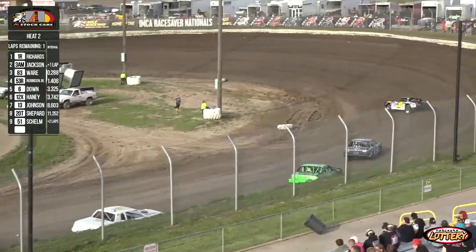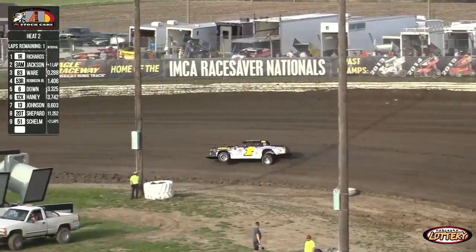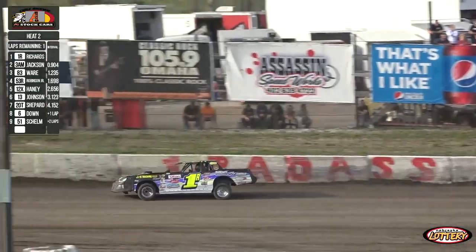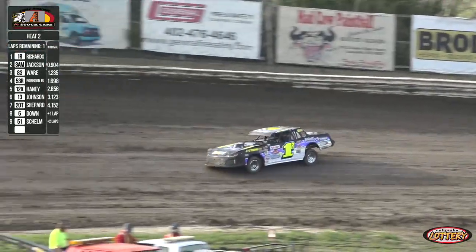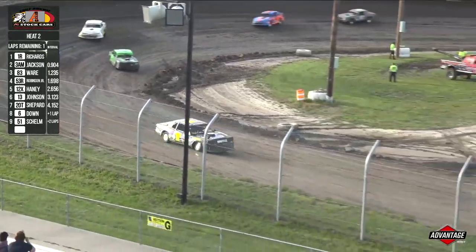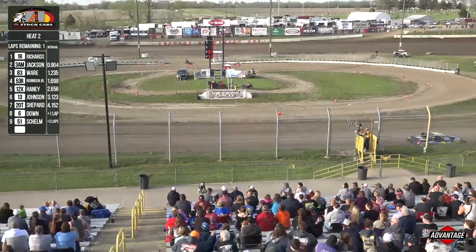I think that's just a tire rub as the car rolls over in the corner. A lot of travel in that car, and a little bit too much. He washes up the racetrack. Ware's going to take advantage. He's going to pull up side by side. It was a drag race down the backstretch. Checkered flag is out. Who's going to get second?